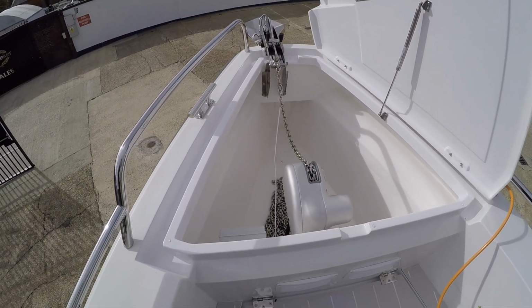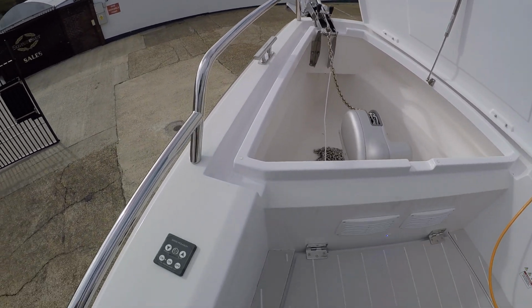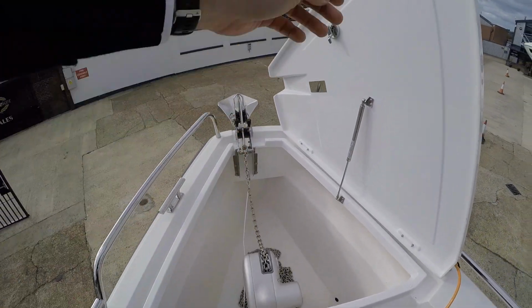And again, an aftermarket piece that the owner put on was the electronic windlass that we've got here with controls just at the top here as well. So fantastic storage.